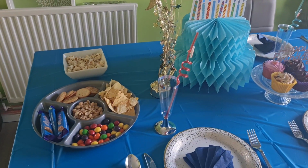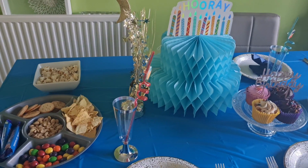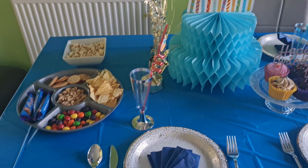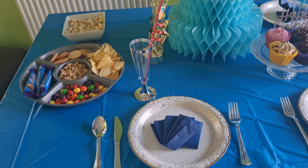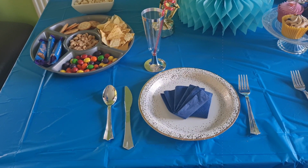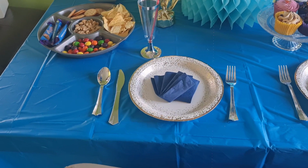Then here we have a heart, a moon and a star decor there. Then we have this lovely center blue one. This is from Home Bargains. Those two silver and gold are from Pong Shop. Then our cutlery that we are using is this reusable. You can use them again. These are from Home Bargains. The tissue is from Lidl, and the plates and fork and the champagne glass with the straw are from Home Bargains.